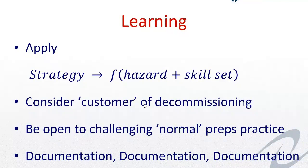Ensuring that you have a robust documentation methodology so that the very succinct handover report can be prepared and issued to the demolition contractor. But from that handover report, you can drill down into the fine detail of where specific parts of the plant were, how they were decommissioned, who decommissioned them, and what they were decommissioned by.